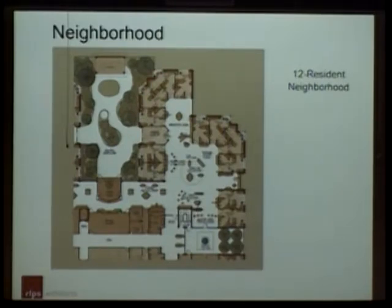There was, in this case, a kitchen that served both neighborhoods. There was efficiency in that, and that's something we often like to do with memory care. Doing a kitchen for only 10 or 12 people is very costly. But if we can take a kitchen and share it between two 12-bed neighborhoods, then it becomes a lot more efficient.